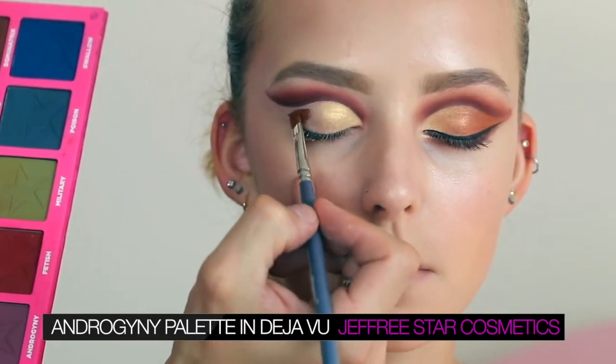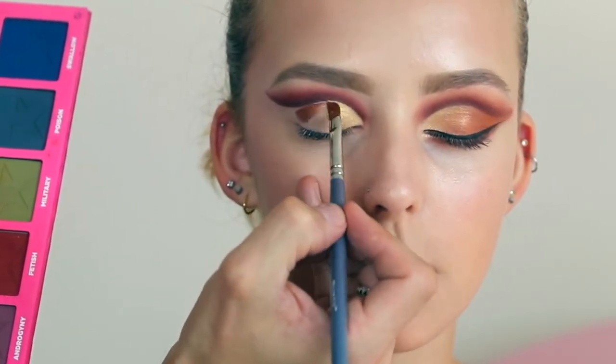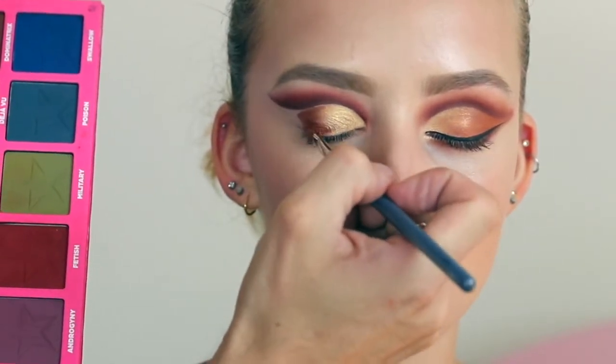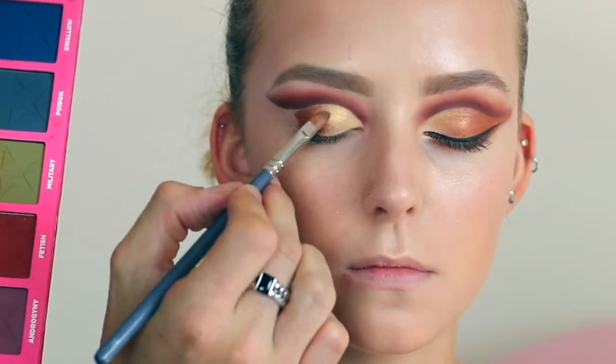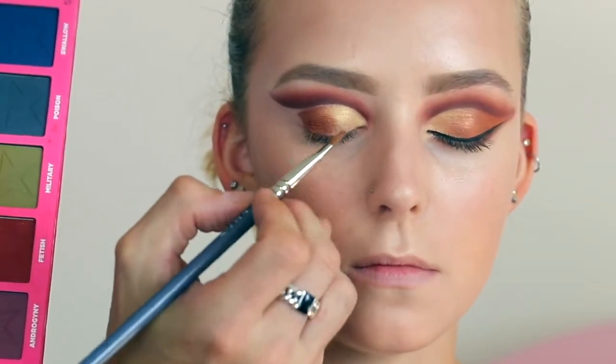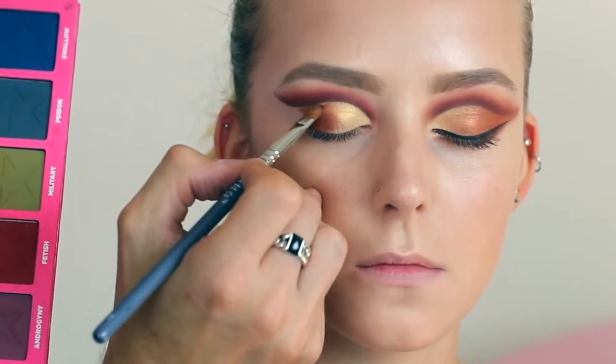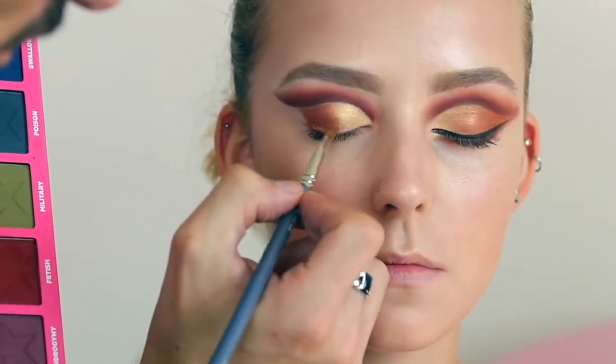Now I'm using the color Deja Vu from the same palette and I'm using the same brush. I'm not even taking a clean one. I'm just going right in that color. I'm just starting to apply it, and as you go along, you will see how easily these colors blend. So it's really effortless.